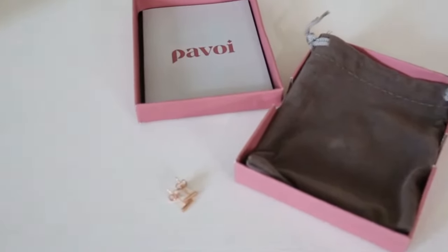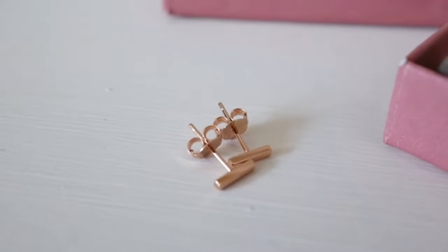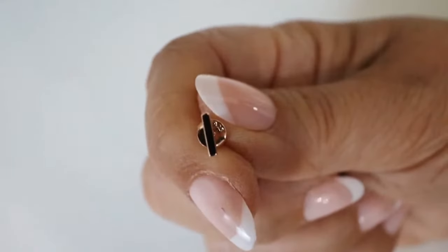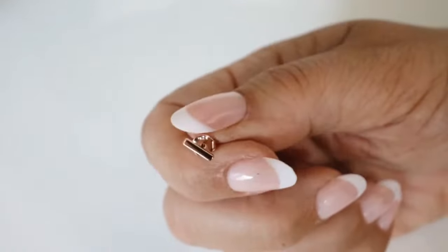They do also have a few different shapes on this particular one as well, all in that dainty little size. They have the bars. They also have a circle and a triangle option. I do think these work really well if you have multiple piercings.